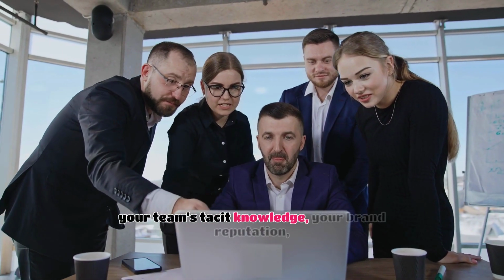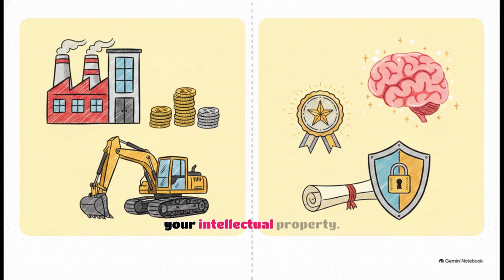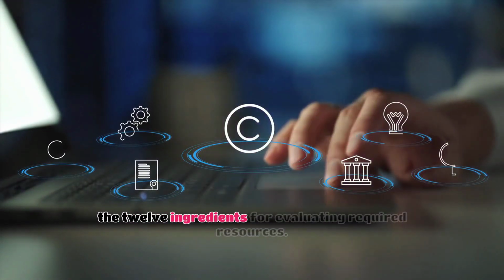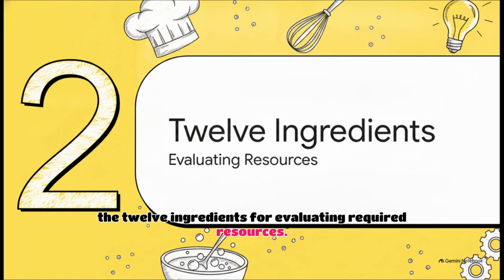Your team's tacit knowledge, your brand reputation, your intellectual property. These are incredibly difficult for a rival to just copy, which gives you a massive competitive edge. Moving on to Section 2, the 12 ingredients for evaluating required resources.